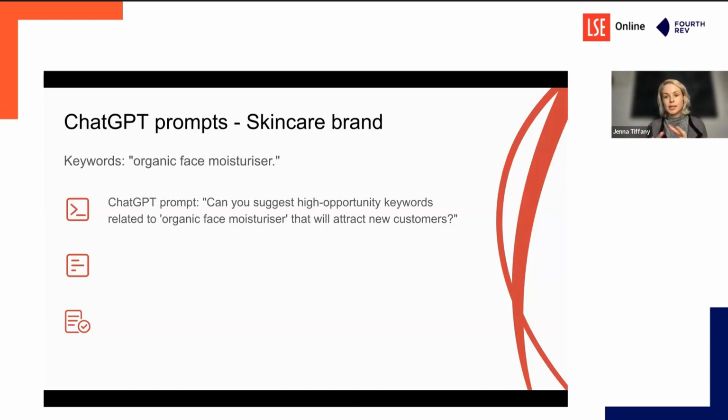So in this prompt here that we have, where we're asking ChatGPT a question, we are giving it directional guidance based on the keywords organic face moisturizer. We're also saying that we want to attract new customers, not an existing audience. Now we could put in there what our existing audience looks like to give it some more information, so it's more contextualized. You could also add that in there as well.